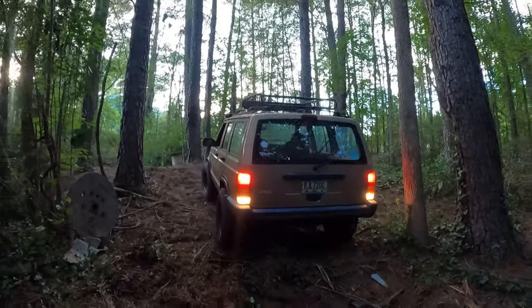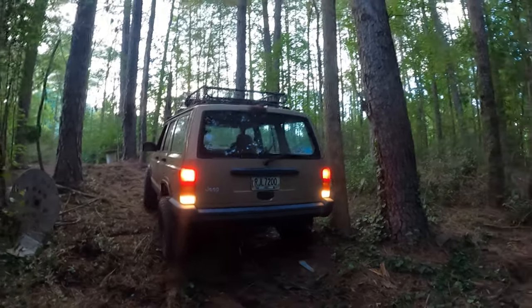I know it's hard to see in video, but this hill right here is super steep.